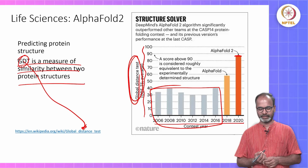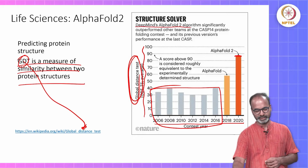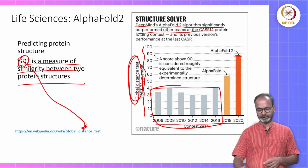Right. So this all is done on DeepMind's algorithm, which significantly outperformed other teams at the protein folding contest, and its previous versions, which is all this.